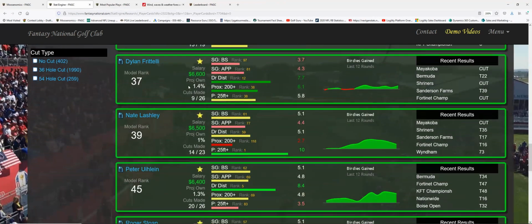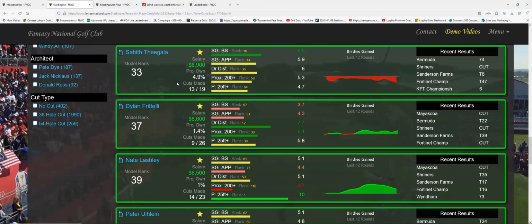Dylan Fratelli, I know his game, and he has really worked on, and I think I mentioned this before, worked with Bryson DeChambeau and kind of the guys that he trains with, really gained a lot of distance, right? He popped up on our radar again at the Masters. This would have been the Masters that DJ won.